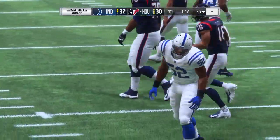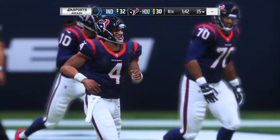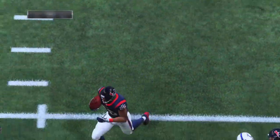And a failure to convert and tie the game. Now the pressure shifts back to the defense. But I think it was the right play. I think it was the right call to try and tie the game there. Kick an extra point, you're still down 1. What's the sense? I like what they did.